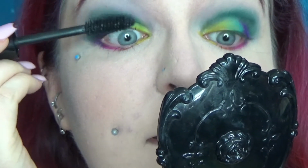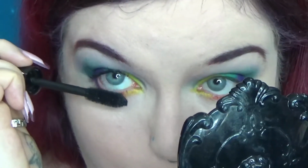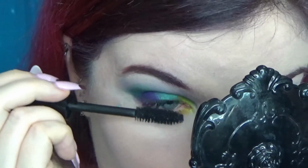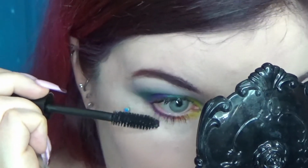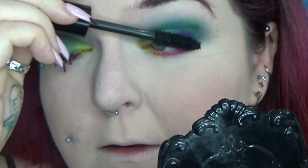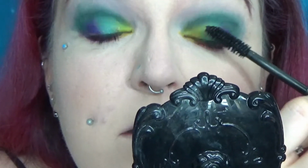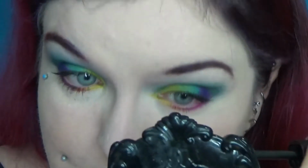I was pondering an inner corner highlight, but I'm not sure it's needed at all. To be honest, I don't even really need to be filming the mascara section of this because this is a review rather than a tutorial, but I want you guys to see the finished eye look. So, it's obviously a really nice black volumizing mascara.